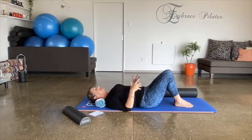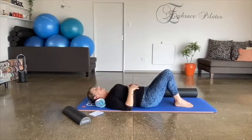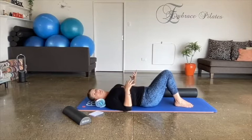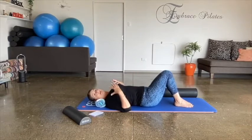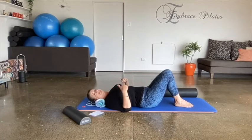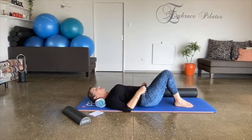Take some nice deep breaths. You're thinking relaxing thoughts, you're thinking positive words. So part of the brain is called the hypothalamus, and it interfaces between the body and the brain. So if you're thinking negative thoughts, it's going to send messages to the body that you're in danger, that you need to stop what you're doing. The pain will seem to get worse.